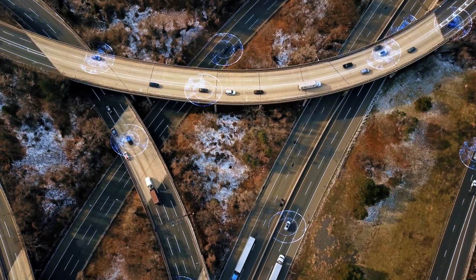So it's one of those situations where it's quite easy to develop the first 98% of the technology and make it 98% safe. But in order for us to deploy fully driverless vehicles on the road, mixed in with other traffic, they have to be super, super safe.